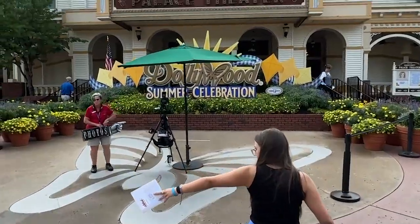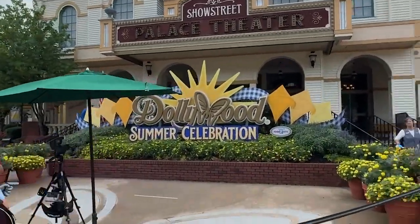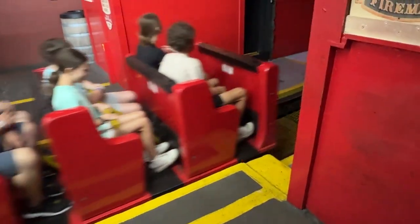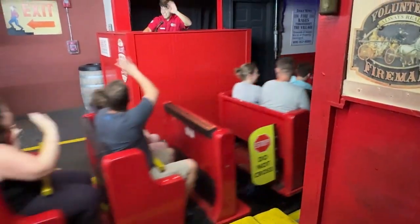So again, even though the park says that it opens at 10 in the morning, you can actually enter the park a little bit earlier and really be one of the first ones to start riding right as the day starts. And again, this was very important to know because we were able to ride a bunch of the rides that we wanted to without waiting in line.